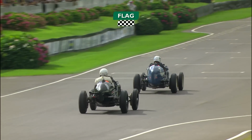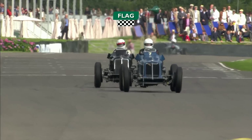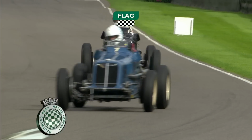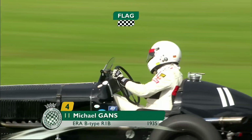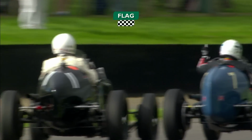He was the pole man this weekend. And third and fourth coming in together, so close. There was nothing that, in the end, that Michael Gans could do to displace Nick Topless, and Michael waving to the marshals and spectators up there, and Nick Topless too.